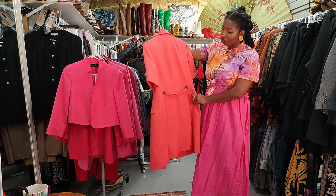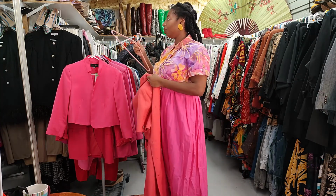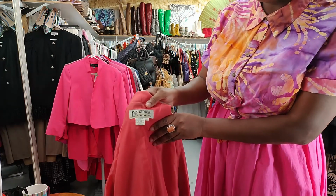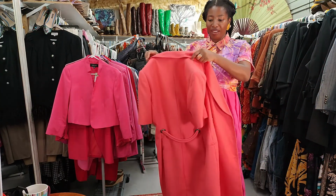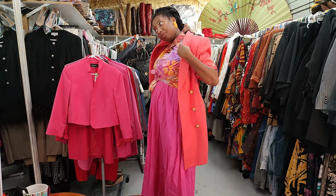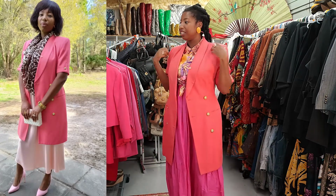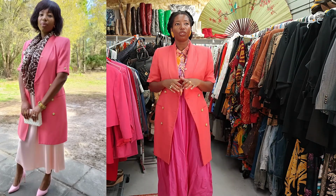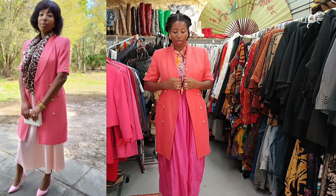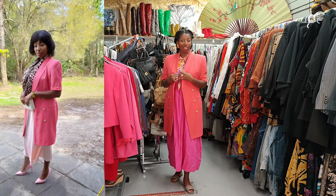This is so good. It gives me such a rich auntie vibe. This is thrifted, of course. Vintage from Atrium Collection, size 10. I love everything about it. Let me put it on for you so you can see. Okay. Oh, yes. I believe I actually shot a picture with this before. If I can find it, I will post a picture for you. But, sis, what do you think?